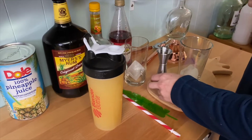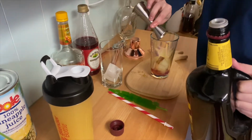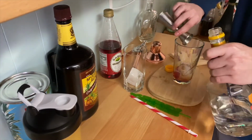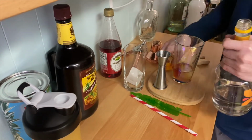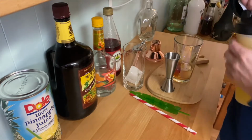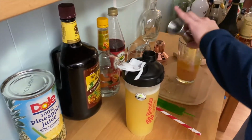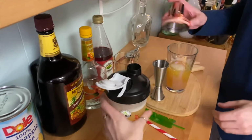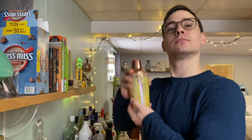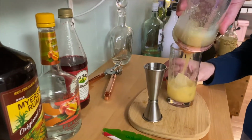First things first, you're gonna need an ounce of dark rum. Half ounce peach schnapps. Maybe even a little less, just because the peach schnapps could be pretty overpowering if you use too much of it. Do about 4 to 6 ounces pineapple juice. And then you're gonna shake it. Shake until the glass is cold. Pour it in there.